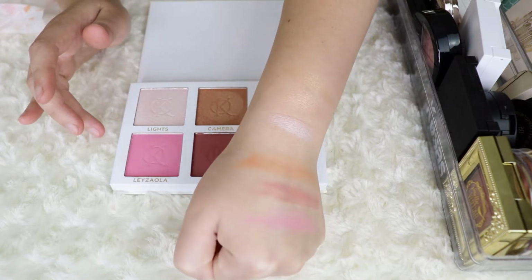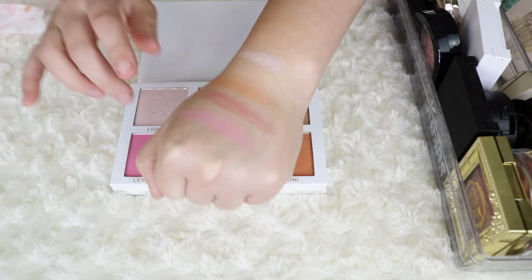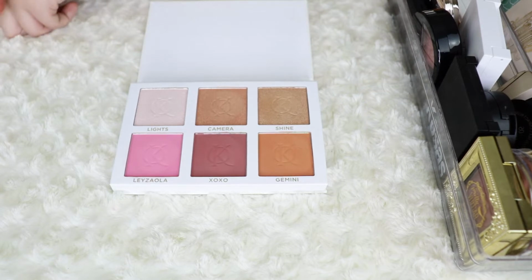Yeah, I'd definitely say the highlighters feel much better than the blushes do, but it's still a very pretty shade. I'll still use it.